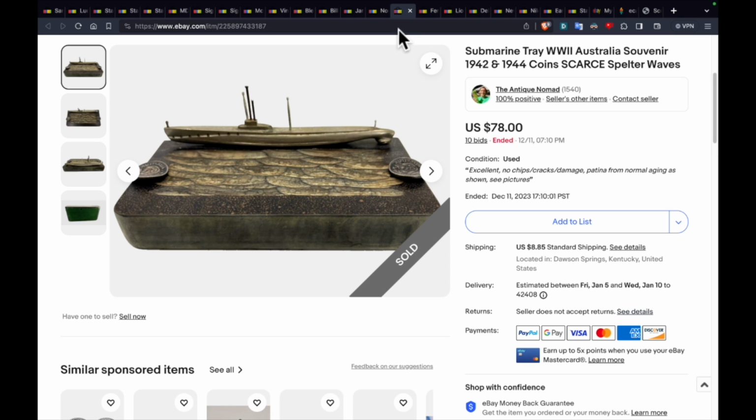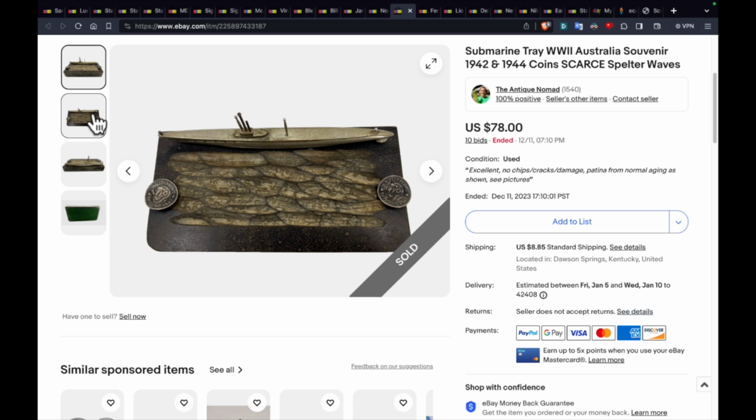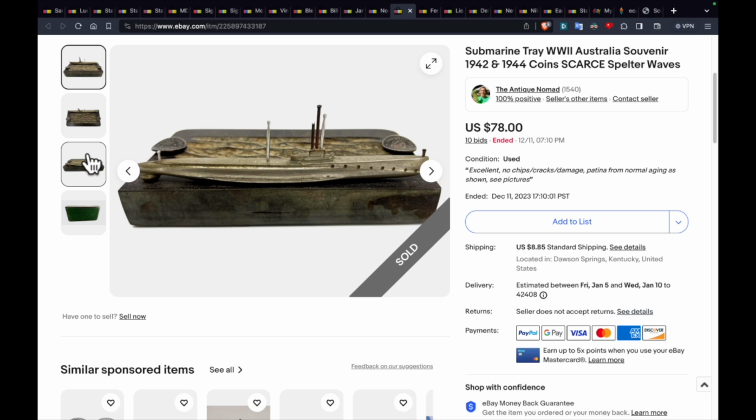This was another really interesting piece, and I figured it could go anywhere from $50 to $100, and it went for $78. This is a submarine tray and model made in Australia during the Second World War. Australia didn't have its own submarine fleet, but 130 subs were stationed near Perth in the Fremantle area during the war, and this would have been sold to people on the subs to send home as a souvenir. It is not trench art. This was actually professionally made.